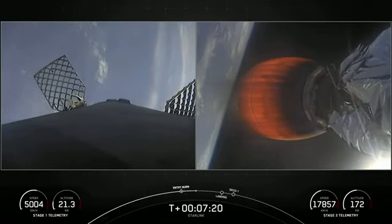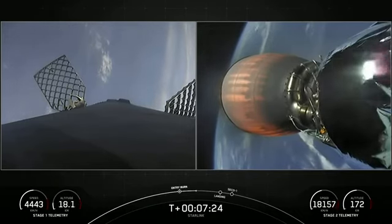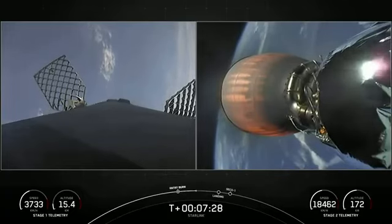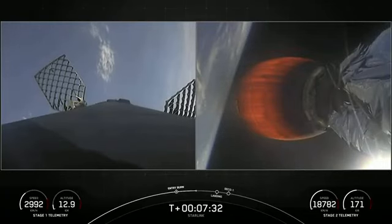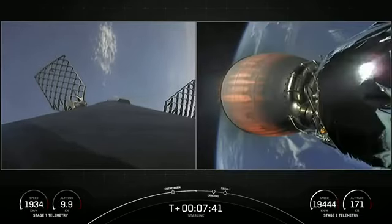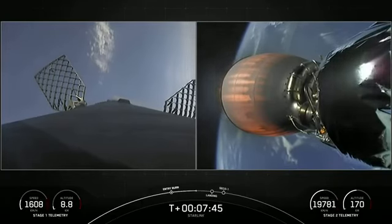Next burn on the first stage will be at just after T plus 8 minutes. That'll be the landing burn start, just a single Merlin engine there. And around the time that the first stage should touch down on our drone ship, the second stage will also conclude its burn with an event called SECO 1, or Secondary Engine Cutoff Number 1.